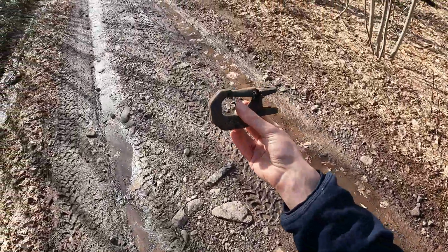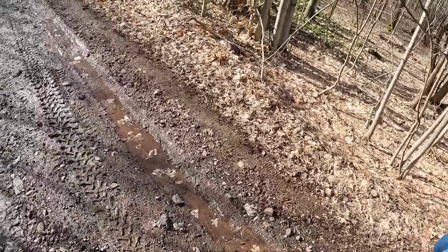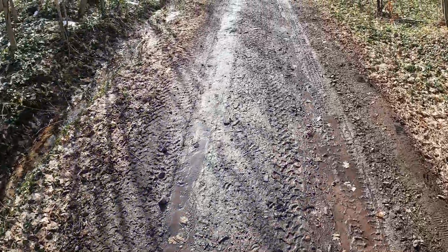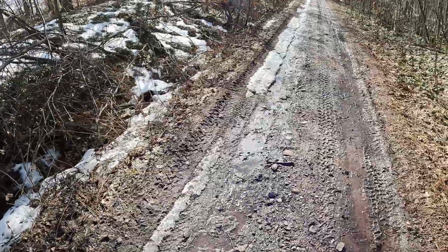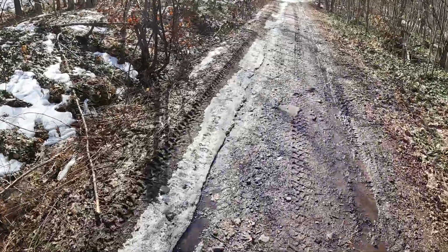Look at that. Pretty good clamper. Can I have it? Yeah, have it. That's a nice piece from a four-wheeler. Now, isn't that funny? Somebody lost this off their four-wheeler in the exact same spot you found it. That is kind of insane.